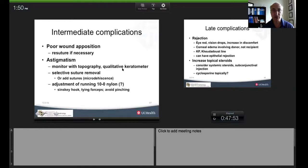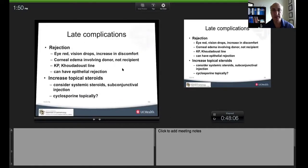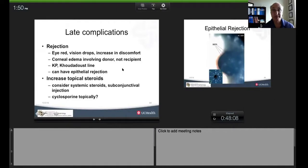I generally don't recommend adjusting the nylon because of the risk of breaking it at the slit lamp. It's a technique I used to use, but I really don't use it anymore. So really in the first year or so, I'm just selectively removing sutures to try and minimize astigmatism. The most feared late complication is probably a rejection.